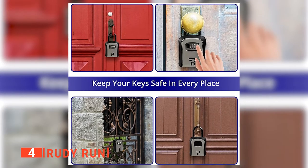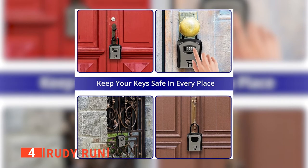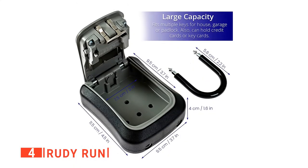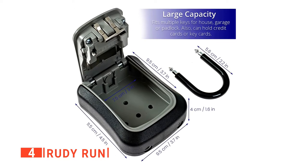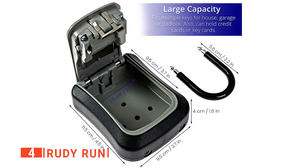Installing this key lock is easy. Its pack contains all the necessary mounting hardware, so there is no need to hire the help of a locksmith to install this box. You can simply mount the key lock to any hard surface in a few minutes. No more worrying about where to hide your keys.